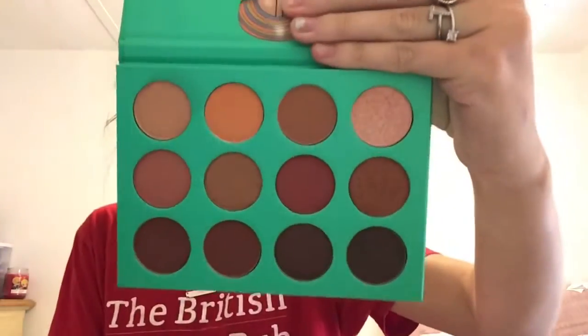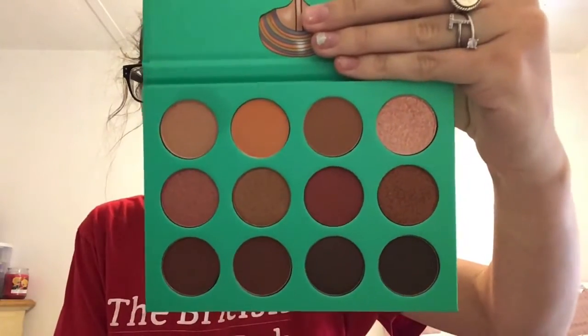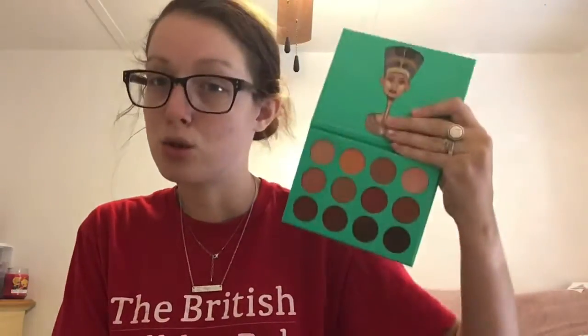Okay, next up I have the Nubian, the full Nubian from Juvia's Place. I like to have both because this one has more shades in it, which you can use every single day, where the smaller one you can take traveling and still have some of these shades in there, and you don't have to take such a big palette. That's why I like to have both. But this is the inside of the palette right here. Very, very pretty. Nice neutrals, and I love neutral eyeshadow if you guys did not know.